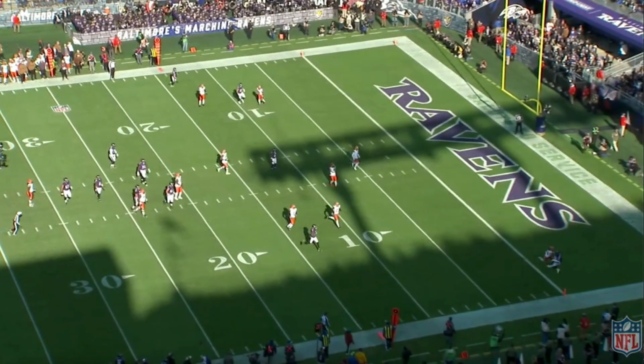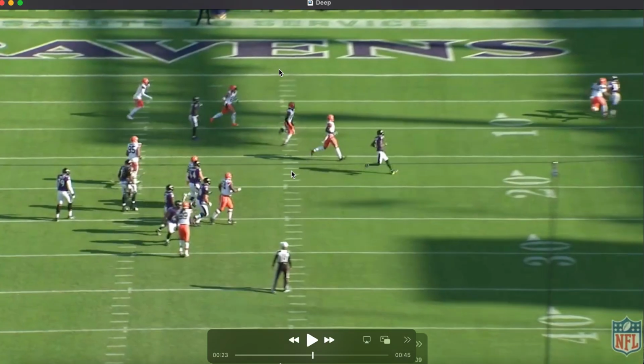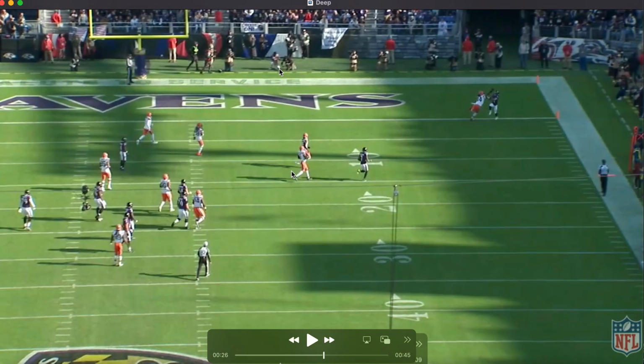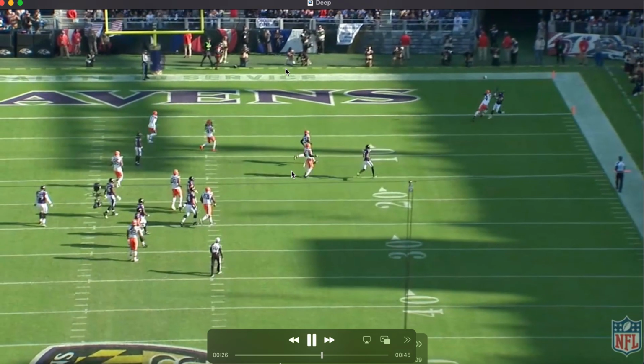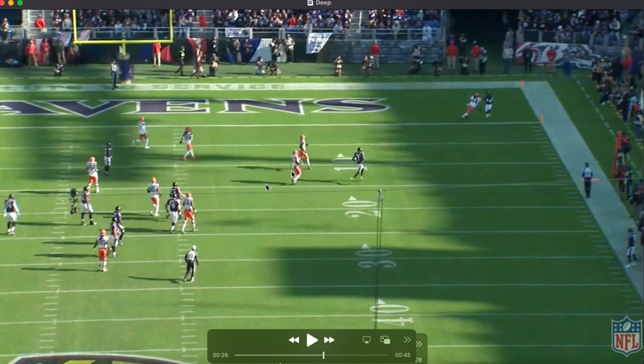I know people are saying it's a drop, and I threw in the other angle so that we can see it too. So the ball was there to make a play, right? I'm not saying that this was only a missed throw. I think that's an opportunity for Keaton Mitchell, and he's got to make that catch when he gets that opportunity.